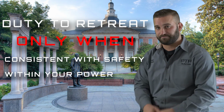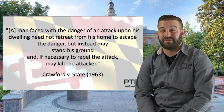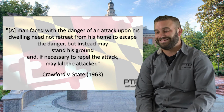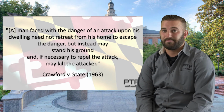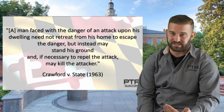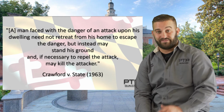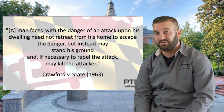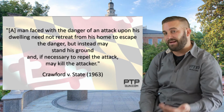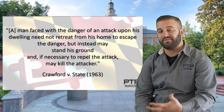Now, inside your home, a man or woman faced with danger of attack upon their dwelling need not retreat to escape that danger, but instead may stand their ground, and if necessary, may kill the attacker. Right? So what does that mean? If you're in your home, you do not have to retreat in order to escape the danger. You could stand your ground. All right? And if it's required, if it's needed in repelling that attack, you may kill the attacker.